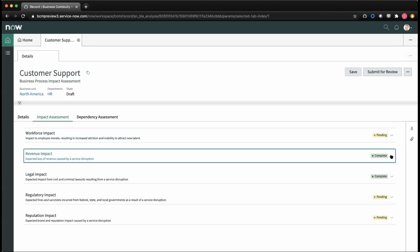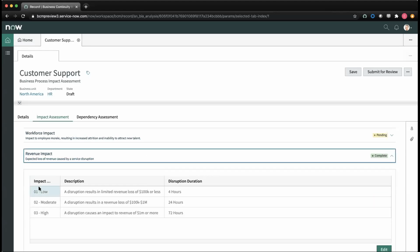So I can go into my list and take a look at revenue. And I can see the level of impact ranging from low to high. What's the description of that? And then I can go in and I can identify that disruption duration. So this is telling me that we have a low level of impact when it comes to revenue within the first 4 hours, but that gradually increases as time moves on.